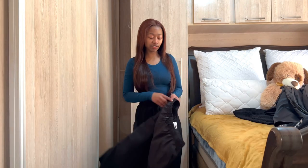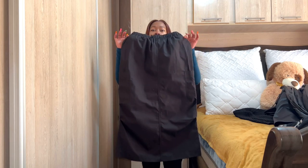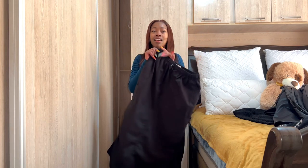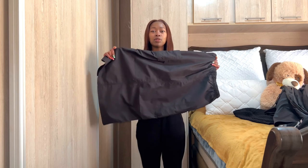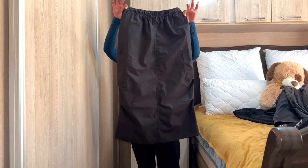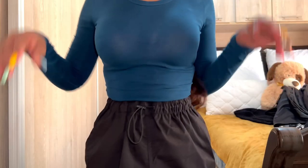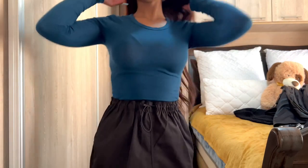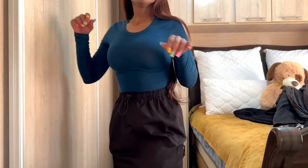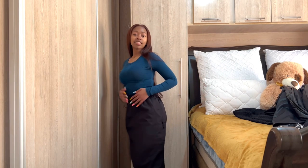So, first things first, this is the skirt. It's really nice. The material is absolutely amazing. I got this skirt from Mr Price. So this is the skirt that I will be styling for you guys. And this is how the skirt actually looks on me. You see, it's very, very long.